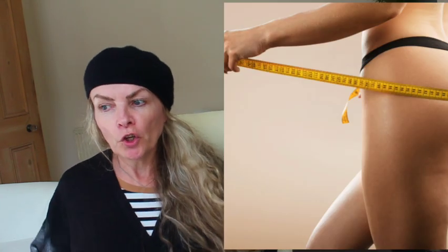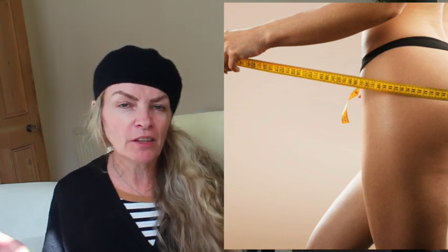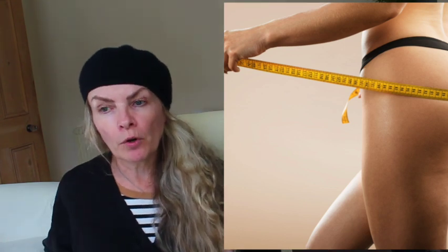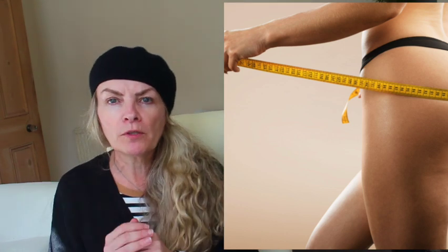Step number 4, I want you to measure your hips. Now, very similar to the bust measurement, you want to measure around the fullest part of your hip. People often think their hips are the bony bits that jut out of the top, and they are, they're the hip bones. But when we're measuring the hip, you want to measure a bit further down, at the fullest part of your bottom. So the bit where your bottom sticks out the most.